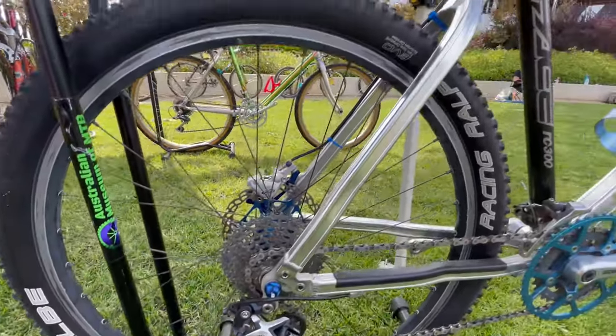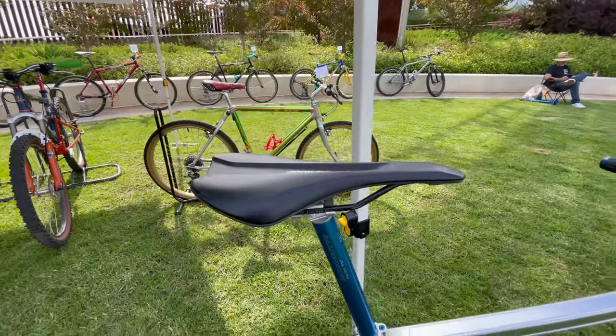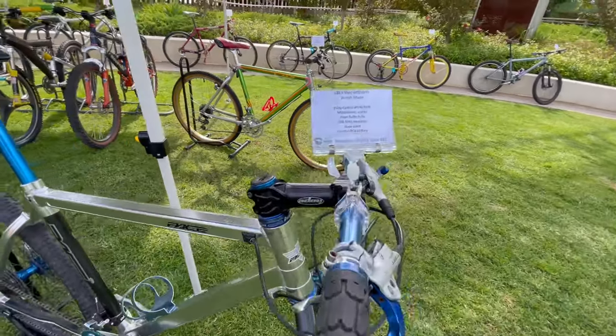Also a Pace from the UK with the square tubing, that's really cool. I like how they've milled little sections of the tubing as well, all in order to reduce weight. I didn't pick it up, but this would be a pretty light bike and fairly rare as well.